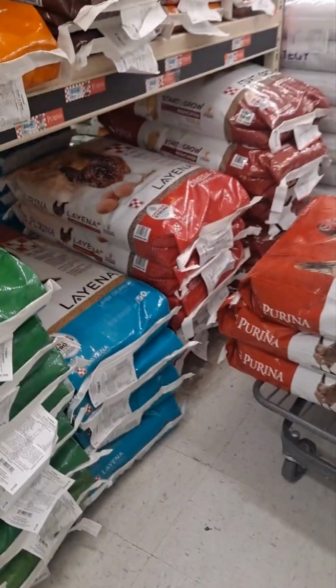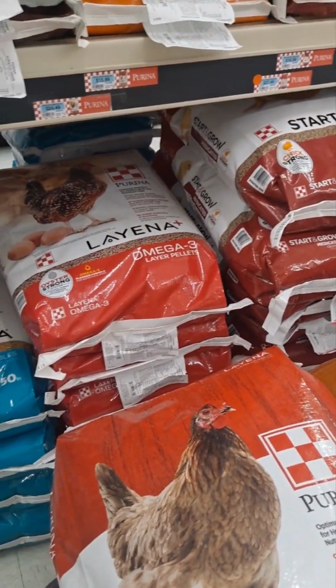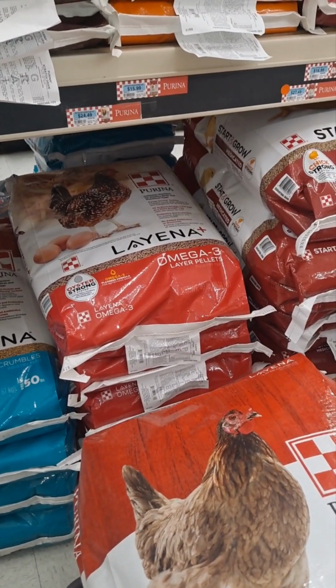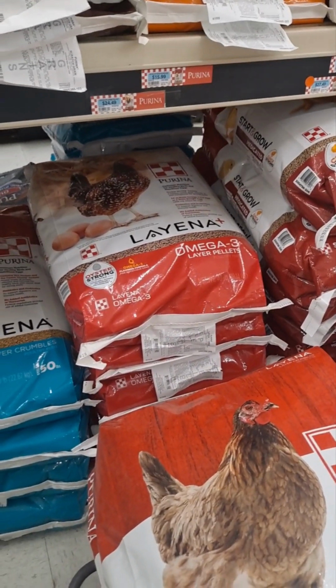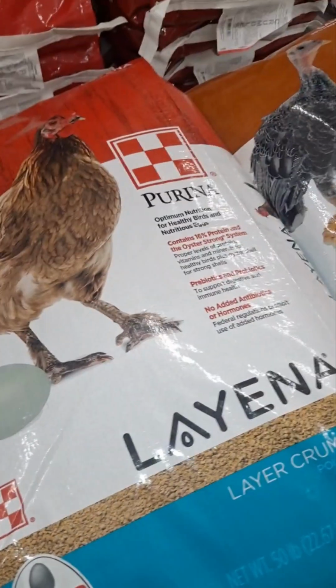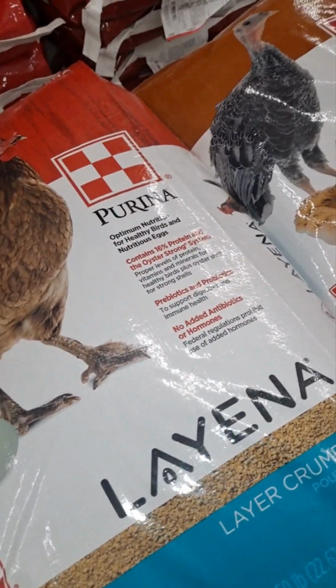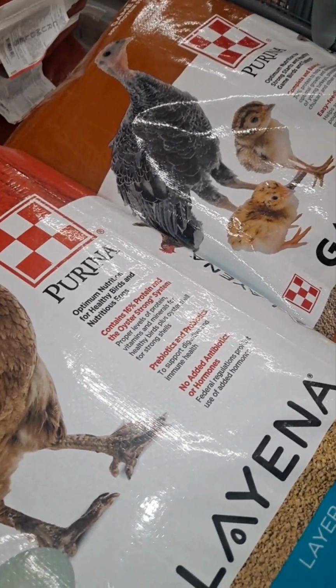Not big on switching feeds. Once I find something that works, I typically stick to it, but I think it's time to give another brand a shot and just see how they do. It has proven to be good on my meat birds, so we will be very curious of how it's going to work for my layers as well.